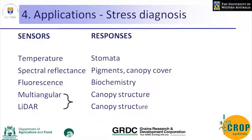Okay, if I have a couple of minutes, I'll talk about stress diagnosis. Unfortunately, many stresses produce similar symptoms. Stomatal closure happens with drought, waterlogging, frost, all sorts of things.